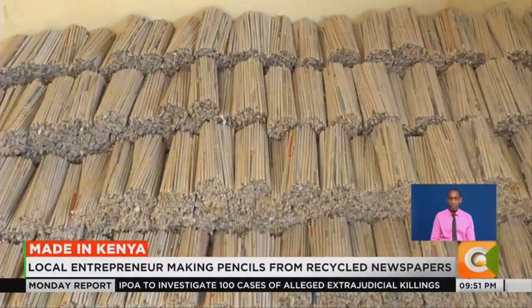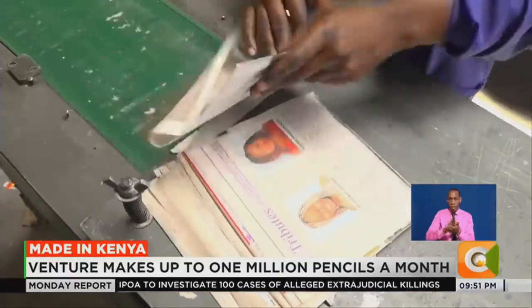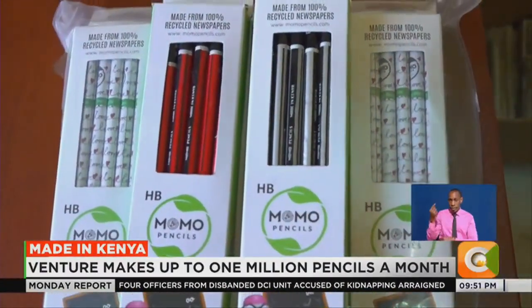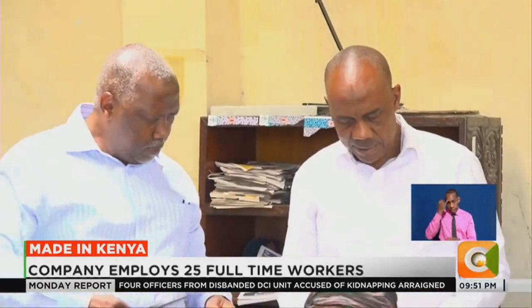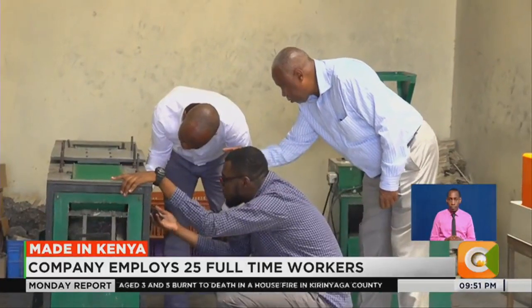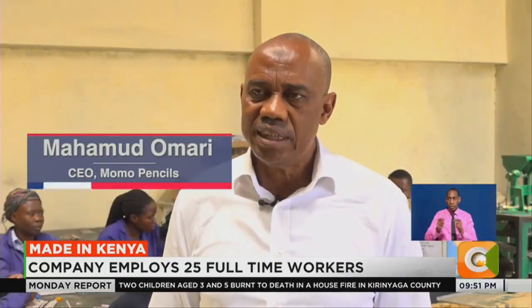These heaps of stick-like objects indicate the advanced stages of making pencils from recycled newspapers. This is Momo Pencils, the brainchild of Mahmoud Omari and his partners. We manufacture eco-friendly pencils made from 100% recycled newspapers. This idea came about in 2017.